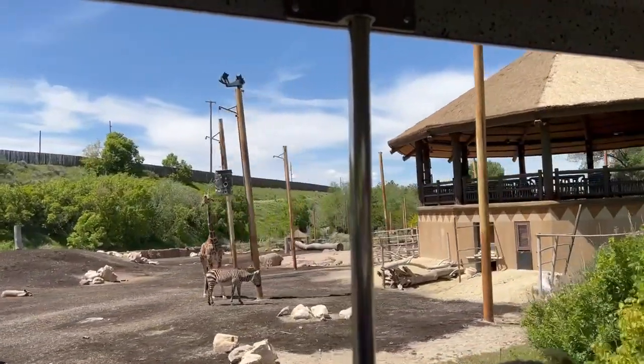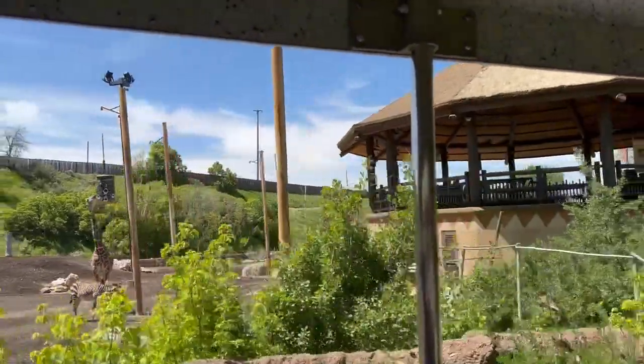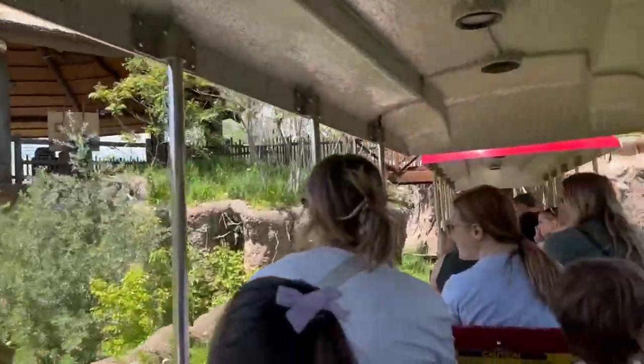Oh, look at the giraffe and the zebra. So cool. We're going to go under a tunnel.